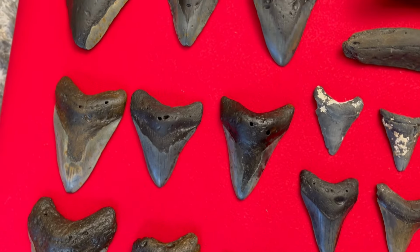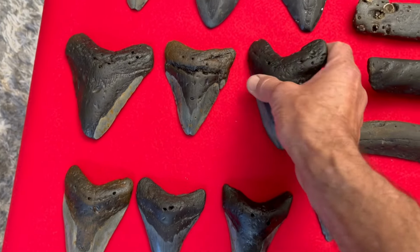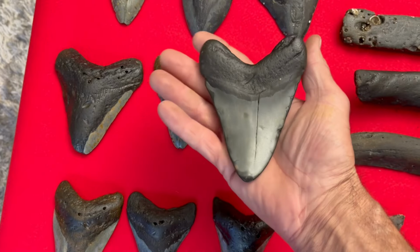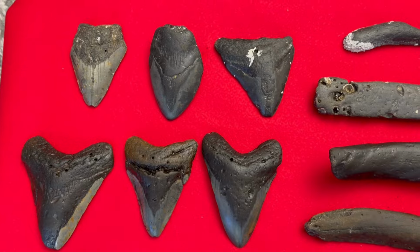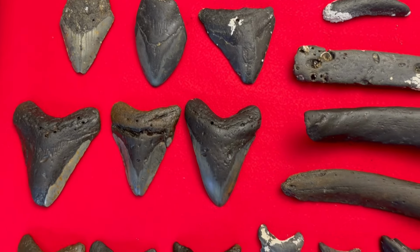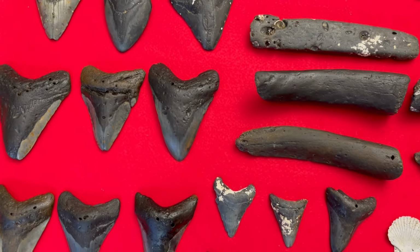I'm gonna kind of show y'all some of the stuff Greg found. I don't know how many he's got cleaned already. I've been working on mine pretty intensely so far, and trying to get them ready for display. So I'll just pan right over into Greg's and show y'all them.